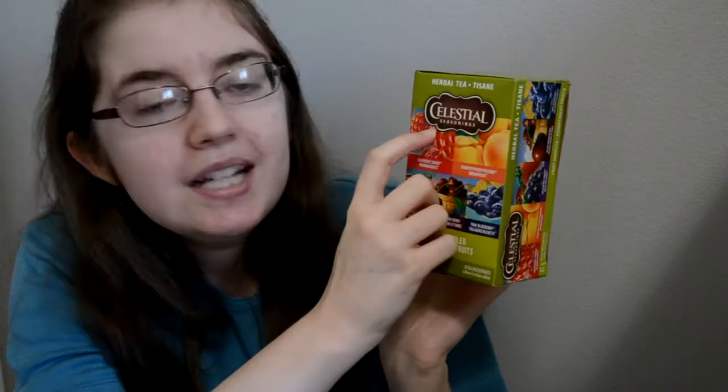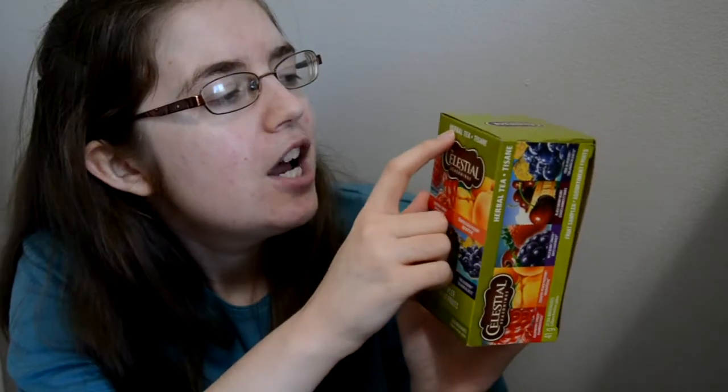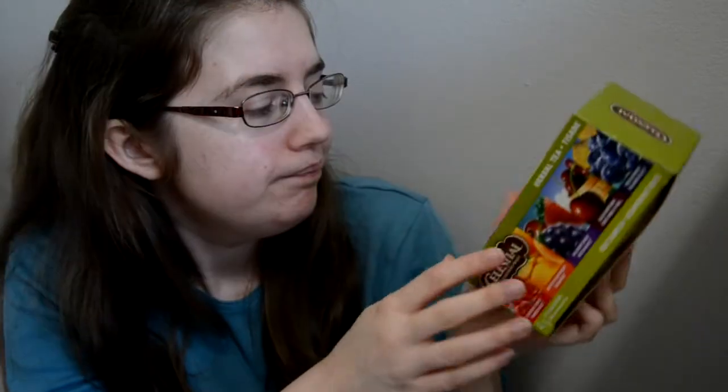So the next one is this box here. And it is called Celestial Seasonings. And it's herbal tea. There are one, two, three, five different kinds in this box. It is a fruit sampler. Has 20 tea bags. Caffeine free. 41 grams.